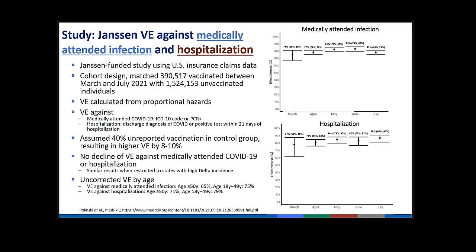I'll highlight again one study that examined VE over time conducted in the United States. A Janssen-funded cohort study using Health Verity insurance claims data matched approximately 390,000 vaccinated individuals with approximately 10 controls each by location, age, sex, and comorbidity index. VE was estimated using a proportional hazard design.